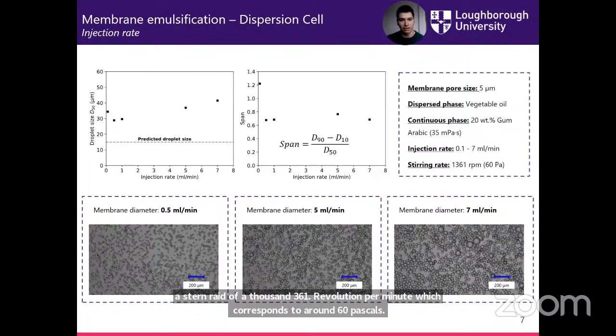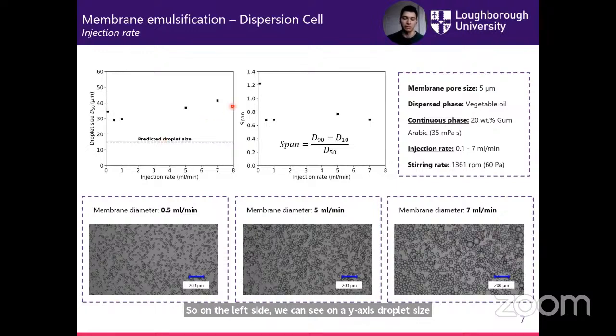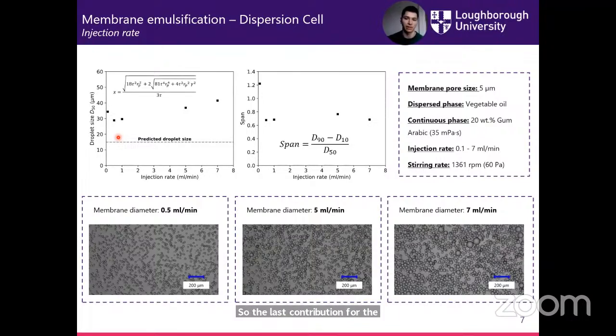On the left side, on the y-axis, droplet size is a function of our injection rate. And what we see is that as we decrease the injection rate, the droplet size decreases. We're talking about that mass transfer across the neck: the higher the injection rate, the longer the droplets will take to detach, and it allows more mass to get through that pore neck. We also mentioned that this force balance doesn't consider this effect, hence why the droplet size tends towards that theoretical value at lower injection rates. The less contribution from that mass transfer, the closer to the predicted value.